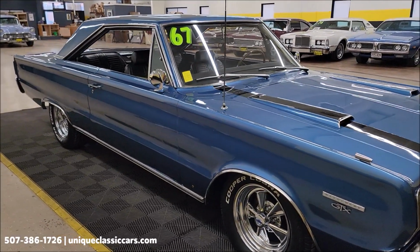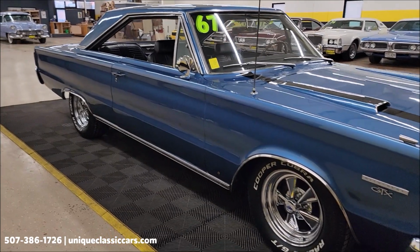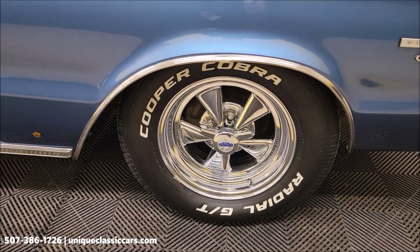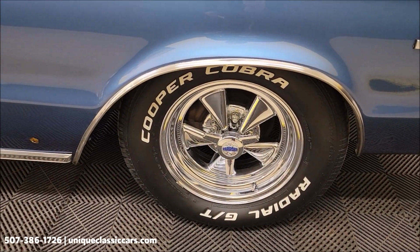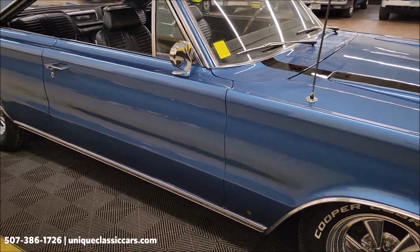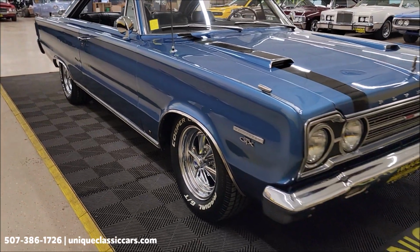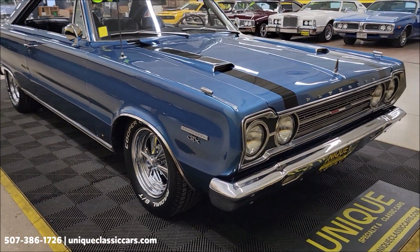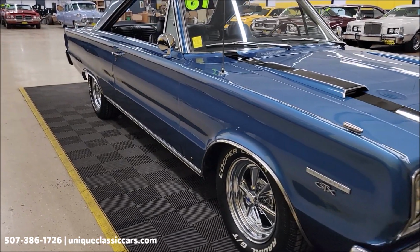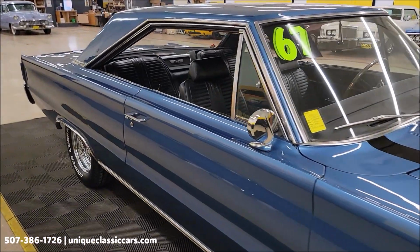Bright blue metallic car originally. As you can see, it's riding on the Krager SS chrome wheels, Cooper Cobra radials. Let's go ahead and take a look down this passenger side. You can see the paint has a nice shine to it. This one will definitely turn some heads the way it looks and the way it sounds. Black vinyl interior, bucket seat, center console car.